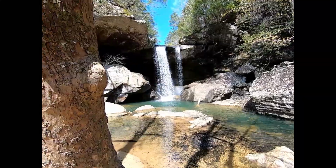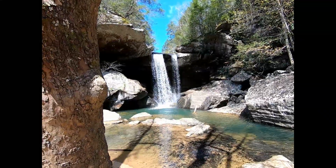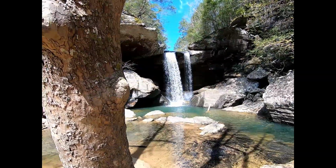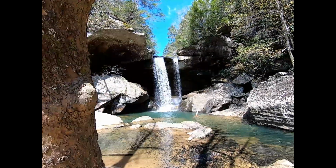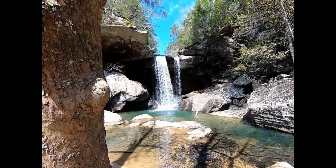Now, Cumberland Falls is responsible for this falls being here. As Cumberland Falls broke down the rock and moved up the river over time, when it moved on past here, it broke off this rock and created this waterfall. There's also another popular waterfall down the river a ways called Dog Slaughter Falls, and it was also created by Cumberland Falls as it moved up the Cumberland River.